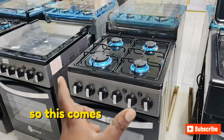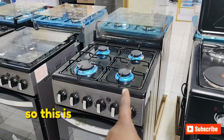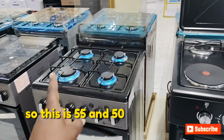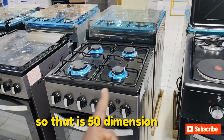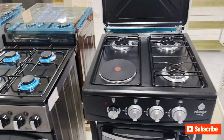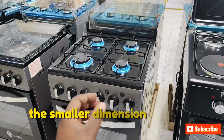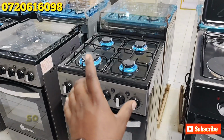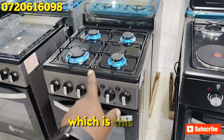This comes in 50 by 55 dimensions. So this is 55 and 50. This is 55 by 50. That is 50 dimension by 55. Same case as this. So this is the smaller dimension, and you have 60 by 60. In my case now, I have 50 by 55, which is this one.